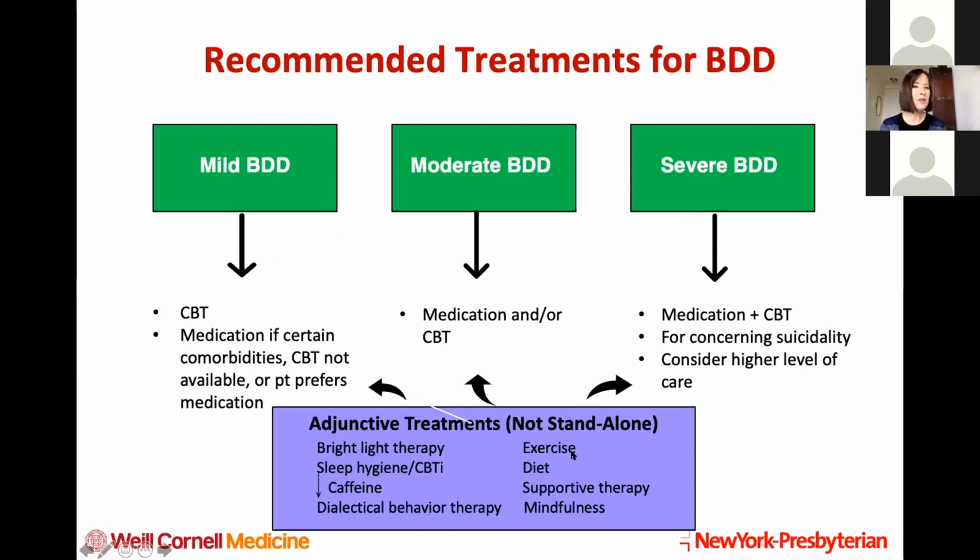Exercise is good for everyone. It's good for your physical health. It's good for your brain health. It can elevate your mood, so always recommended. The Mediterranean diet can improve mood symptoms. Again, I wouldn't treat BDD just with the Mediterranean diet, but as an add-on, it's one more thing, like the bright light therapy, like getting your sleep better, that may help your overall sense of well-being and help you tolerate BDD better. Some people benefit from an additional supportive therapy to talk about life problems, this kind of talk therapy.